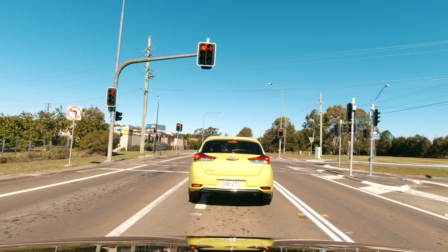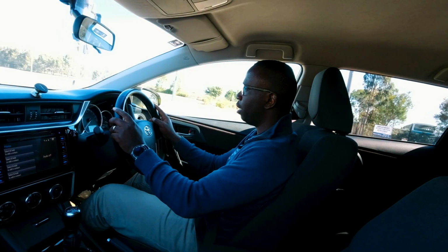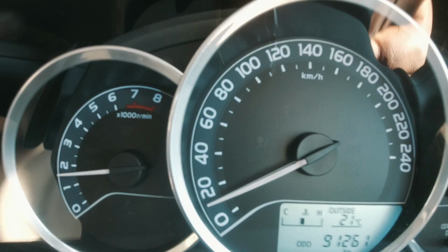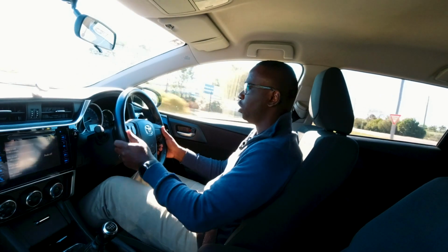Okay, so the light has changed to green, but the red arrow has stayed on, so I'm gonna have to wait. Okay, so I can move in the middle now. So increase the speed. So I'm going to 10. The revs are going up. Looking in the RPM, in the tachometer, I can see it's close to 3,000, so I need to change gear.